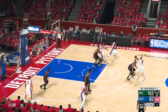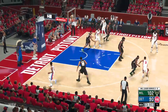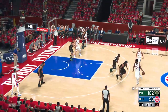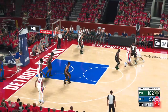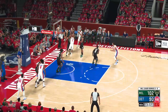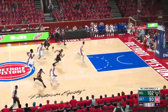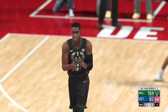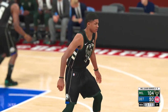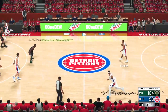Antetokounmpo against Anthony. Now the feed to Mitchell outside Bradley. And Drummond kicks to Bradley. Lee sets a screen for Bradley. And Parker with the block. And it's the Bucks on the break. Here's Collison. And a great assist by Antetokounmpo as that one goes in. Serve and the defense there. He makes a terrific read. Pistons trail by 14.